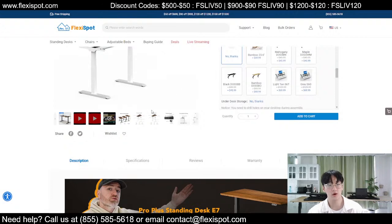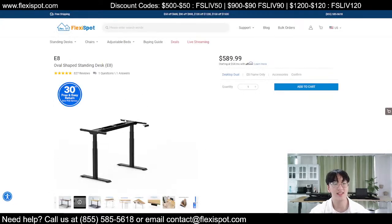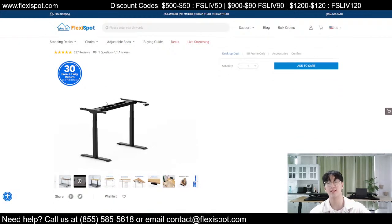So let's go on to our next product, which is the E8, our oval-shaped standing desk E8. So its original price is $589.99. And remember, there is a 30-day free and easy return door pick service. So if ever you guys are wondering about that, it's right there.